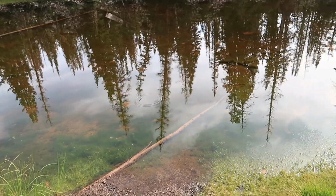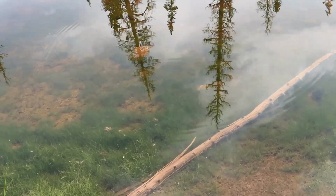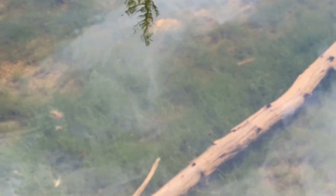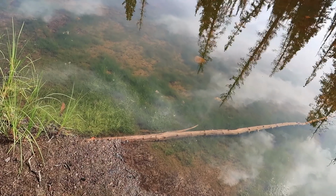That's crazy. There's a little fish in there. I hope you can see him. He's between the rock and the... Here, if I step forward, he'll probably take off. I don't want to step in the mud, though. He's hiding in the moss. With my naked eye, I can see him in the moss down there. I don't know. He's in there, though, trust me.